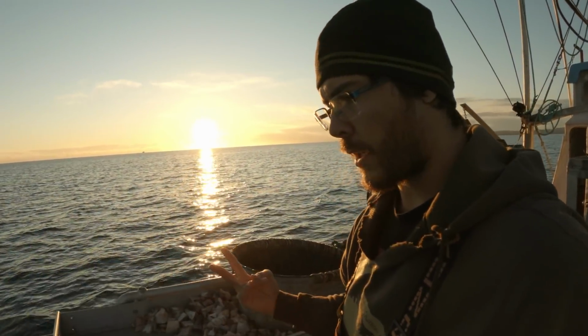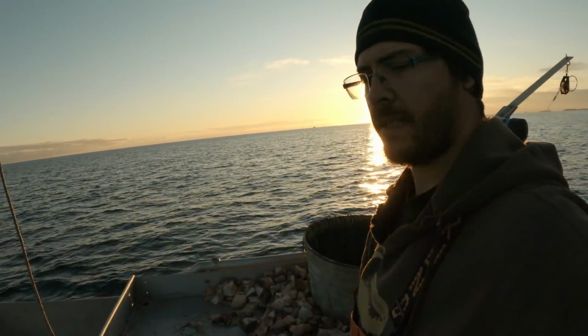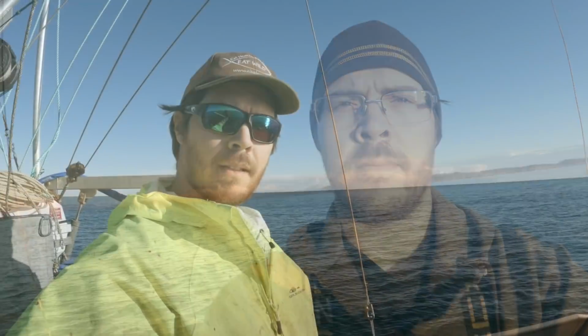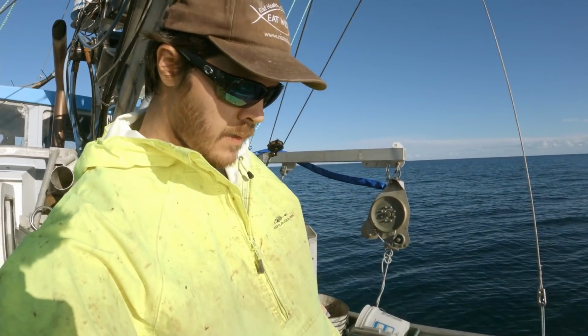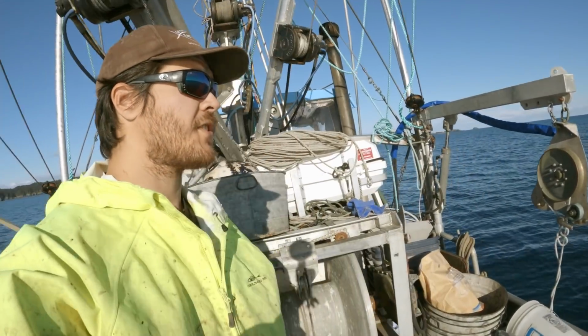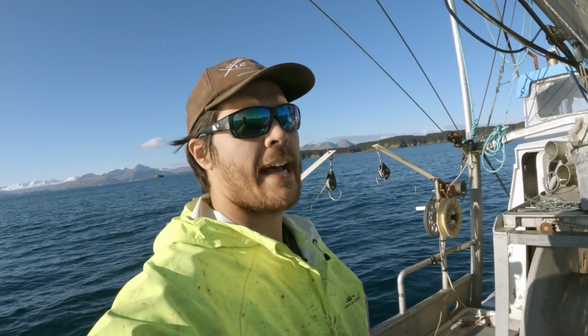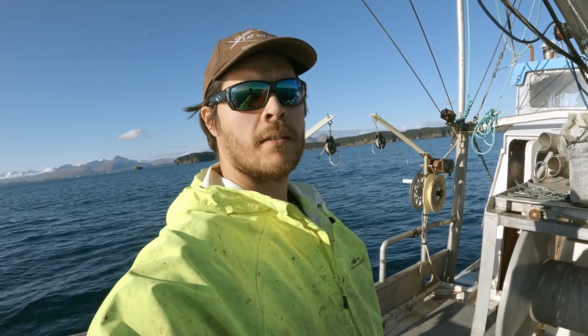Alrighty guys, two more to go. Made up the rest of these hooks, and fingers crossed for halibut. Alright guys, well, about to start hauling our first set for the day. It's had a 4.5 hour soak, so pretty good.